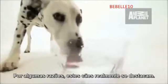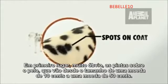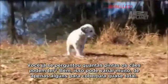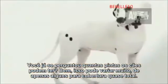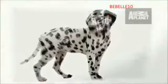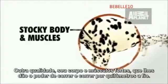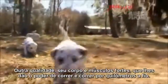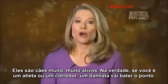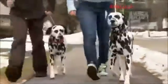For a few reasons, these dogs really stand out. First, very obvious, the spots on their coats, which range from the size of a dime to a $50. Ever wonder how many spots the dogs can have? Well, that can vary too, from just a few to almost total spot coverage. Another cool quality, their stocky body and strong muscles, which give them the power to run and run for miles on end. They're very, very active dogs. In fact, if you're a jogger or a runner, a Dalmatian is going to hit the spot.